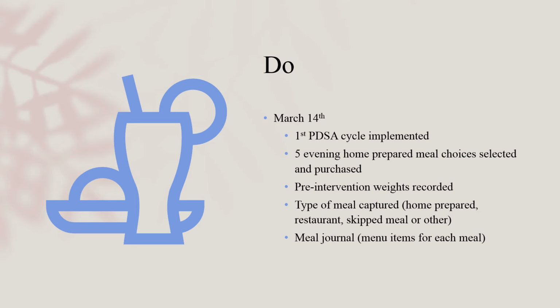We began the first PDSA cycle on March 14th. We selected 5 evening home-prepared meal choices, and they were purchased. We also recorded pre-intervention weights. We also captured type of meal, whether home-prepared, restaurant, skipped, or other, and recorded menu items for each meal in a meal journal.